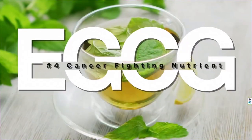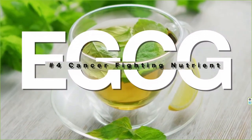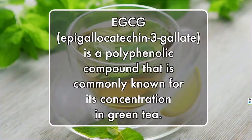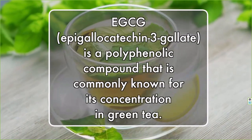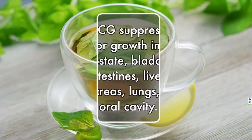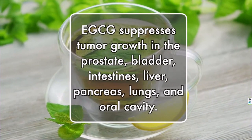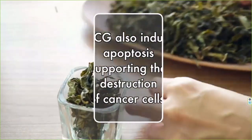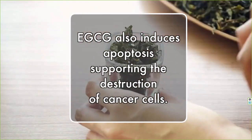Number 4, EGCG, which is short for epigallocatechin 3 gallate. It's been studied for 3 decades now, and it's a compound that's commonly known for its concentration in green tea. It's one of the primary nutrients associated with improving health and healing in traditional Chinese medicine. Consuming EGCG is believed to suppress tumor growth associated with several tissues in the body, like prostate, bladder, intestines, liver, pancreas, lungs, and the oral cavity. EGCG also induces apoptosis, supporting the destruction of cancer cells.